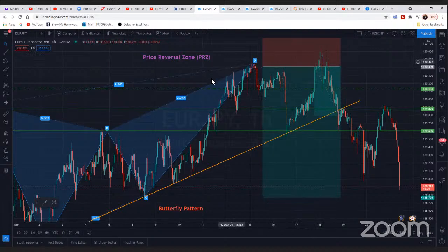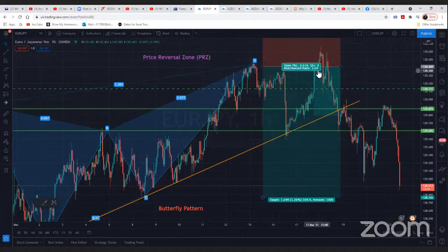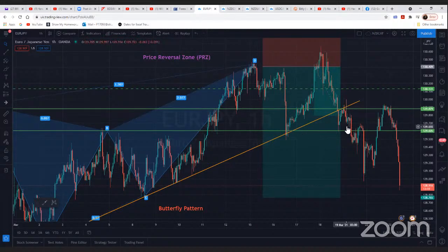But because I trust this setup, because I trust the pattern, I was willing to enter again. And like I say, I've been going in and out of this. I'm sure members of the generational wealth traders have been doing the same, going in and out of this trade. It broke the trend line again, went and retested it.